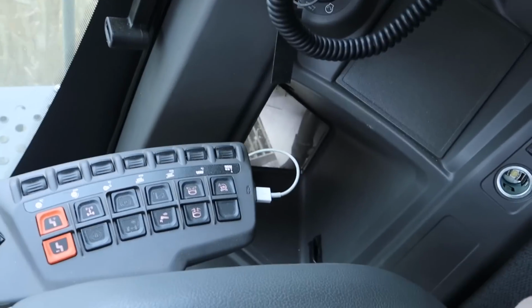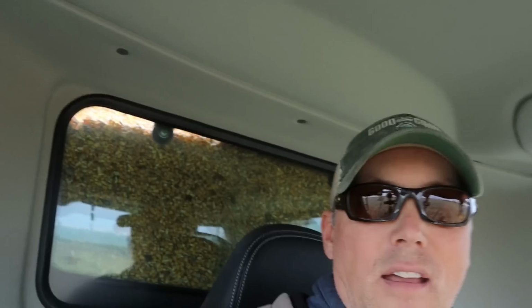I love the technology. I love the user interface on it. It's still got the old school switches, for those who like that kind of stuff. And yeah, it's kind of fun to drive one of these after you see them all the time. So I'm gonna get back at it, and hope to get the drone up and get a little footage that way.